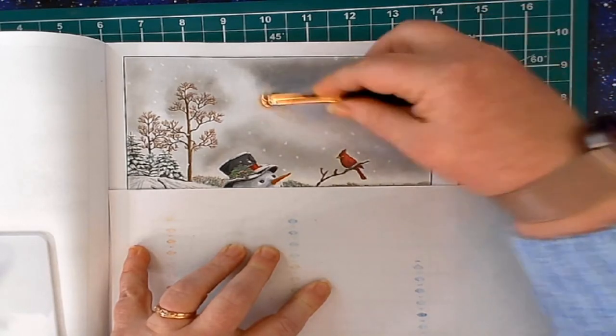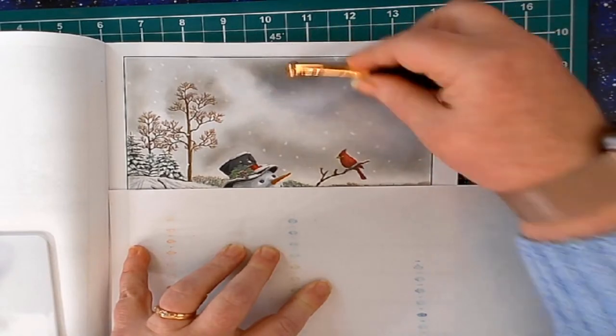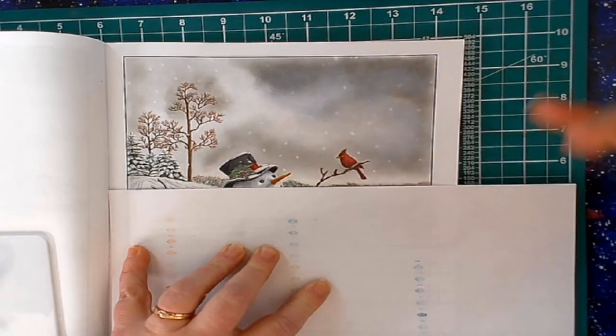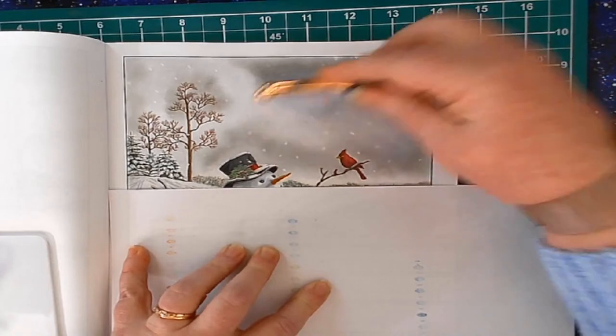So I'm just putting in this purple into some of the lighter areas, dragging it a little bit into the dark gray. It gives it a little bit of a bluey color into the sky, even though it's a light purple.